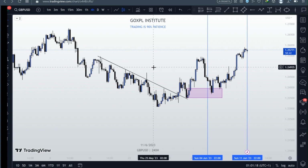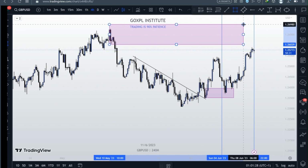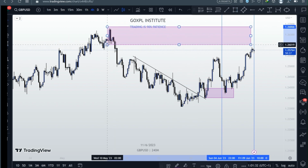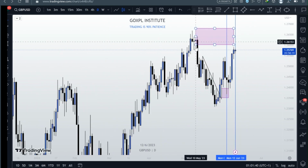I just follow the movement. I follow the price as the market is attracted to those regions that I've already selected. Now, those regions are this for a potential downtrend continuation, based off of my order block here and the fair value gap here.